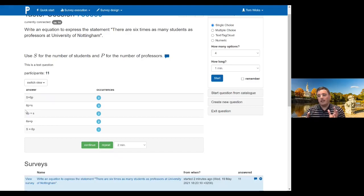which of course means there are 6 times as many professors as there are students. And when you say it that way around, you realize that's nonsense.